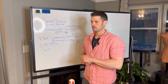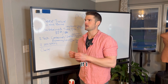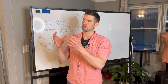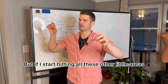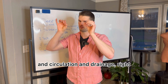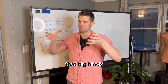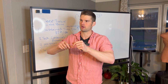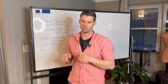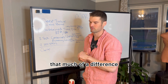And again, you're going to save so much time, but I like to view it as this. If I unlock that one major blockage in the dam, it's going to start flowing the rest of the dam. But if I start hitting all these other little areas, I'll get little bits of flow and circulation and drainage, right? But if I were to hit that big block, it's going to just knock it out, and it's going to start flooding the whole rest of the body. So it's going to open up that massive channel, which is going to make such a big difference rather than wasting time with all these little ones. It isn't going to make that much of a difference.